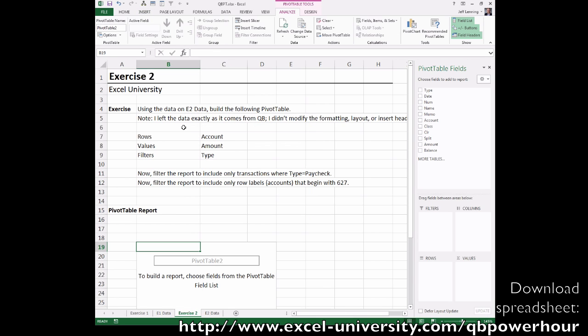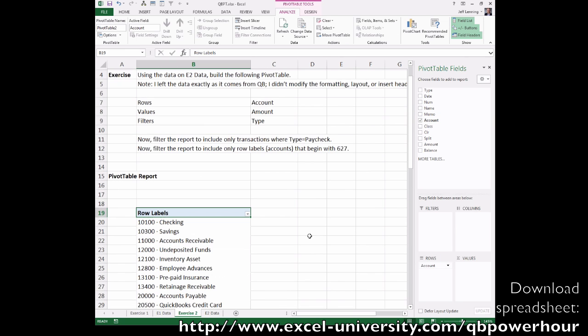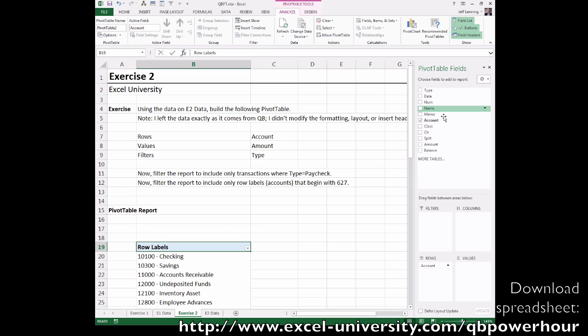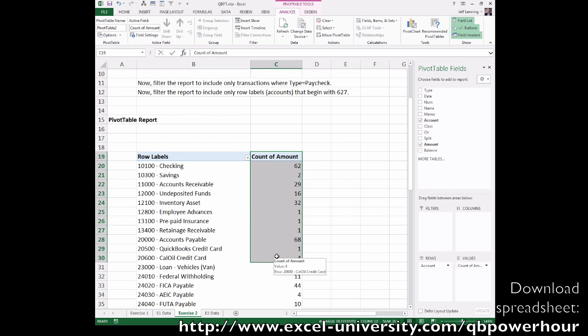Now we just build the report like we did before, and we just insert these fields into one of these areas. I want to view it by account, so I click and drag account to insert it into the rows area. So far so good. Now I want to see the amount, so I click and drag amount into the values area, and uh-oh, what's going on here? I see that Excel is counting the number of rows, and it's not summing them up.